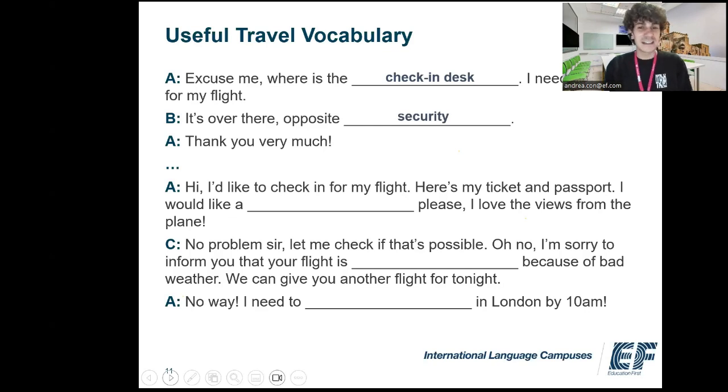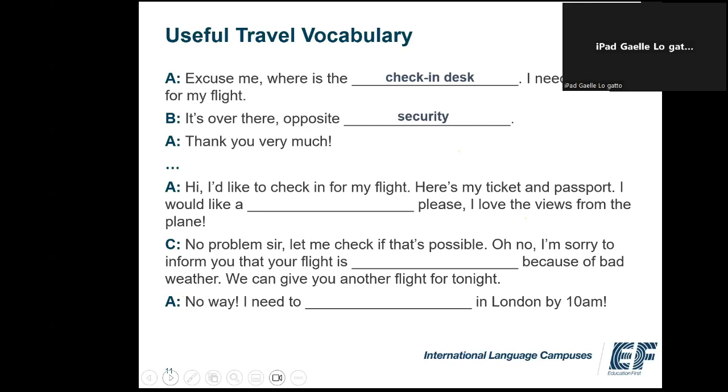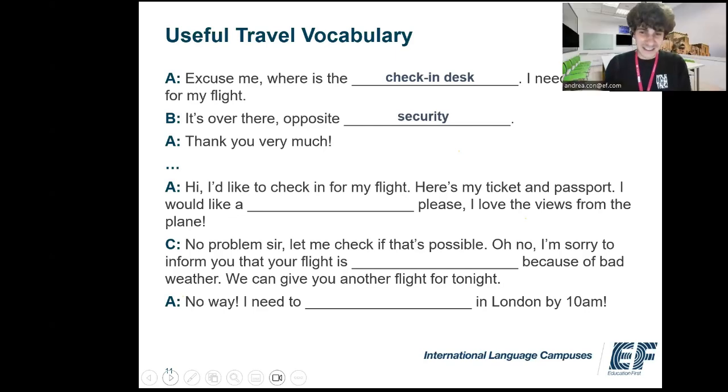Thank you very much. So now our very lucky passenger gets to the check-in desk and goes, "Hi, I'd like to check in for my flight. Here's my ticket and passport. I would like a window seat." Window seat, yes. I love the views from the plane, but if not, it could be a middle seat. Well, I don't think anyone wants a middle seat. Aisle, maybe.